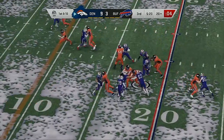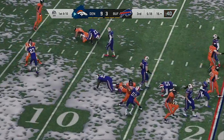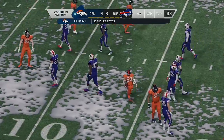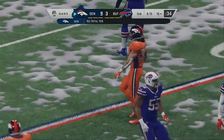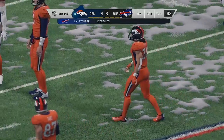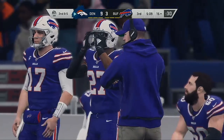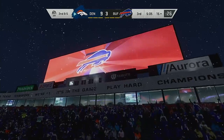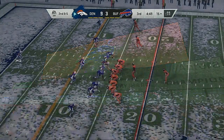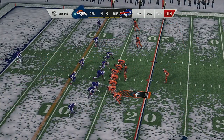On first and 10, it's Lindsey. This will be a 5-yard pickup as they move it from the 20 to the 15. And that's exactly what you want on a first down run. Pick up 5 yards, bring up second and 5. The defensive line, though, they've got to figure out a way to out-leverage the guys up front because the offensive line is winning at the point of attack.